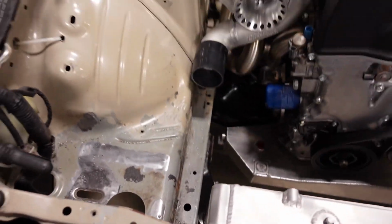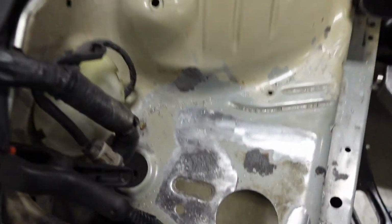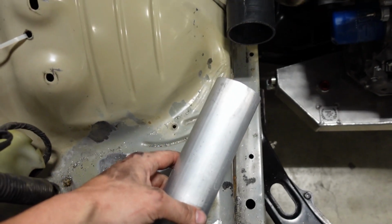I come back, this dude's cutting holes in my chassis. Johnny, you know what kind of car this is? It's a Nissan. I don't know. I'm kidding. That's perfect. You put it in a perfect location. So it actually mimics the other side pretty damn well. And there actually used to be a really bad rust spot there. So it worked out. Nice and clean.